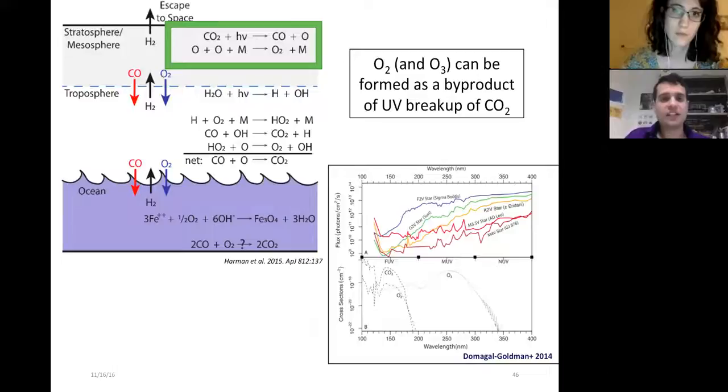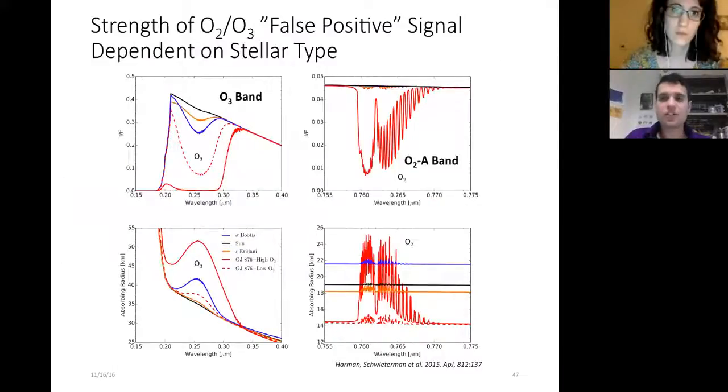So if we go to the next slide, this is just showing the strength of the UV ozone band, the Hartley-Huggins bands on the left side there. The left upper corner is reflected light, as Jada illustrated, the difference between reflected light and transmitted light. So the upper left is ozone in reflected light. The bottom left is ozone in transmitted light. The upper right is oxygen in reflected light, and then the bottom right is oxygen in transmitted light. And you can see the strength of these features.